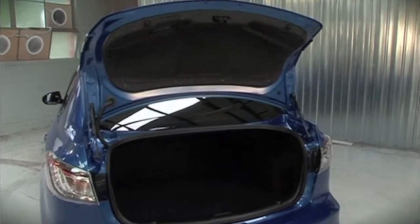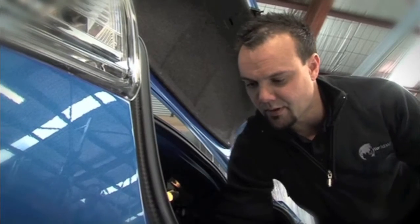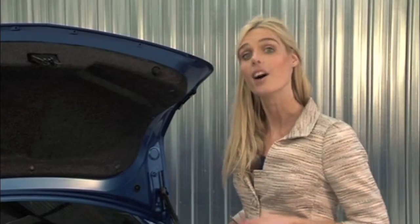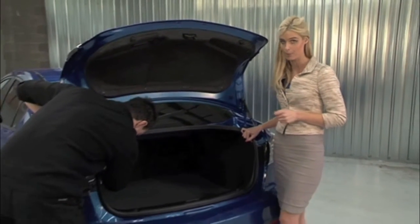Introducing Fifth Dimension Fabric and Carpet Protection. All-round protection that penetrates deep into the fibres. Hi, I'm Holly McSweeney, and today we're demonstrating the importance of carpet and fabric protection.